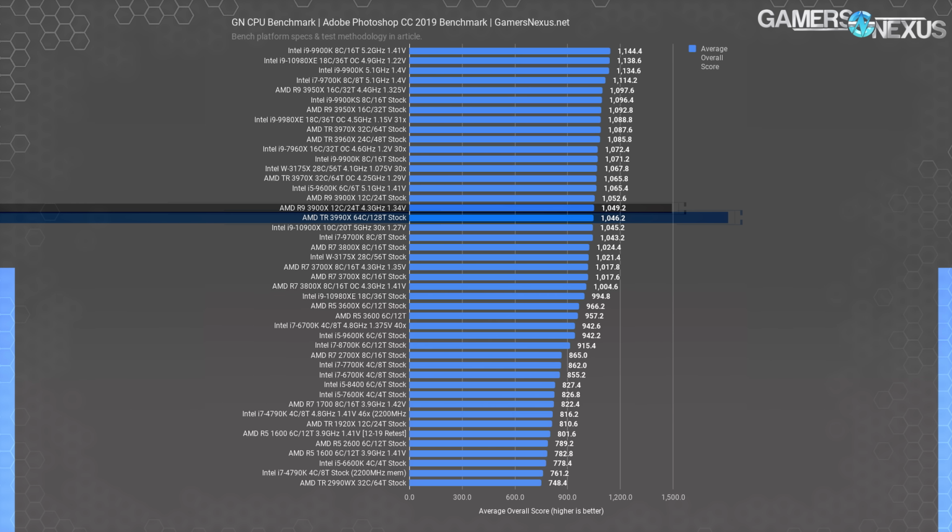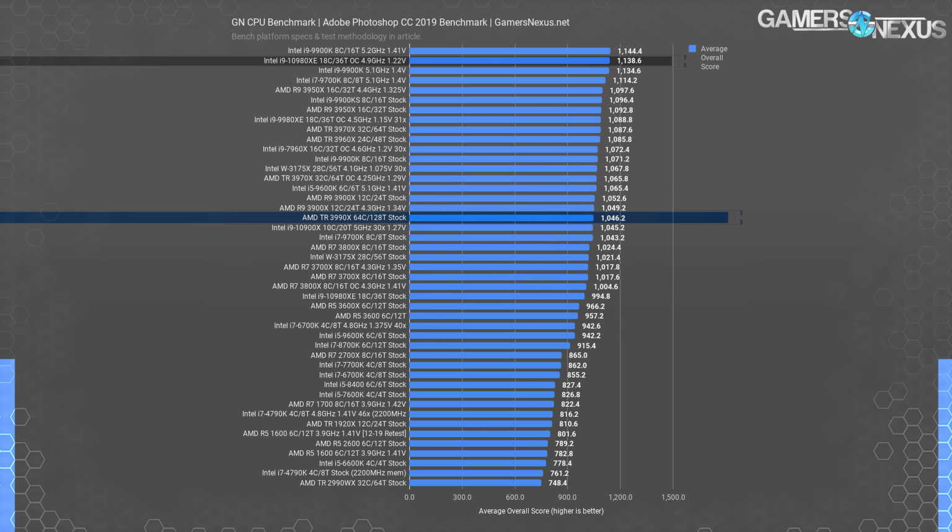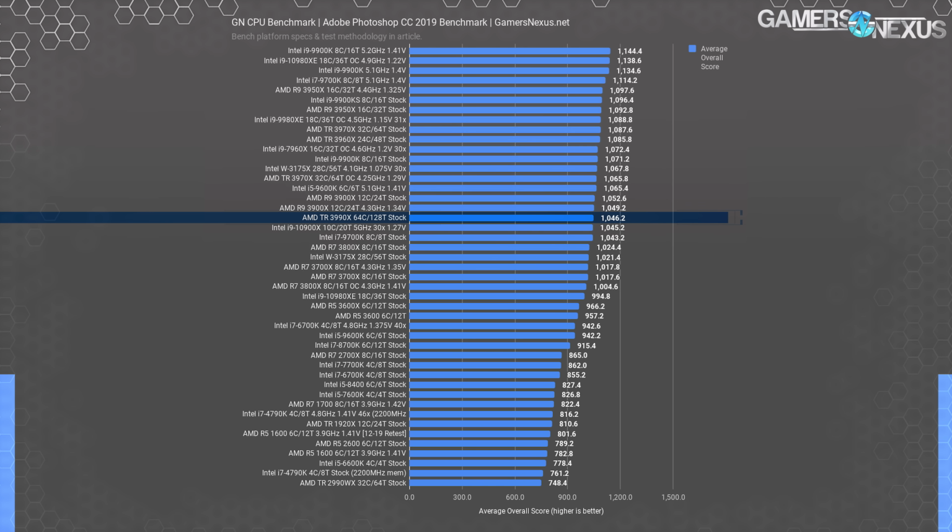If you're only doing Photoshop workloads like heavy filters, transforms of large images, smart filters, or similar effects, then you should be buying a 9900K. The 10980XE with an overclock would be a good fit for a heavy Photoshop user who also needs some more cores for other workloads, but you're really not buying a 3990X for this.